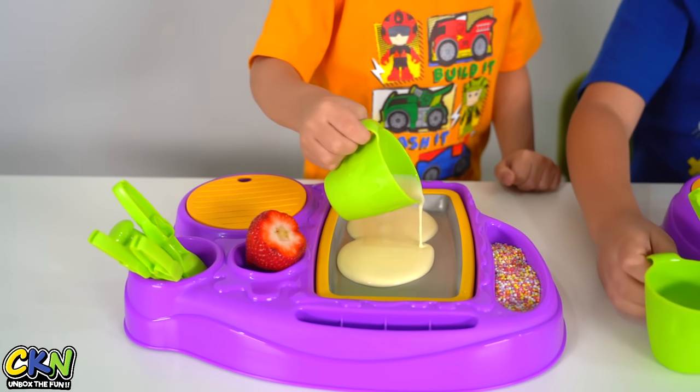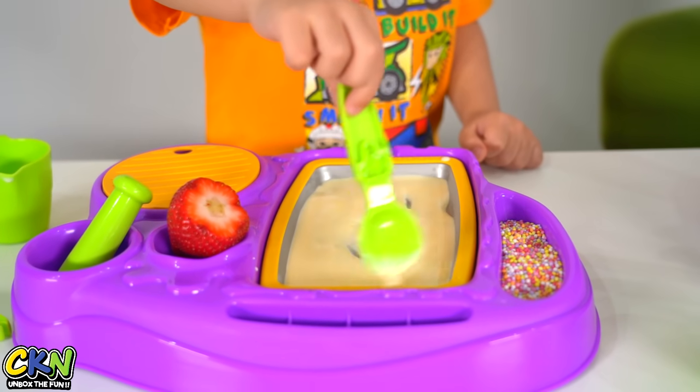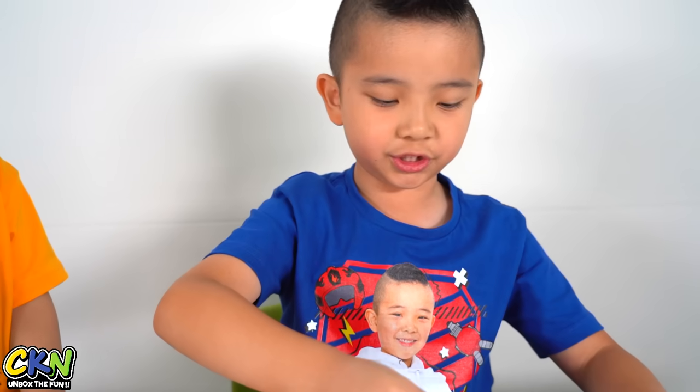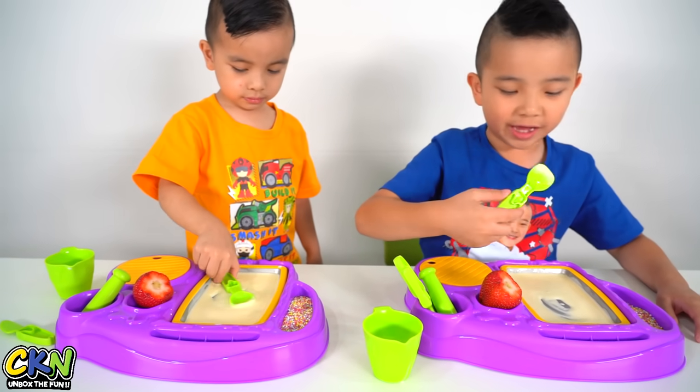Whoa! Yeah, it looks like a snowman. All right, let's stir it. And soon it should turn into ice cream. Yeah. Alright, let's cut the strawberry while we wait.